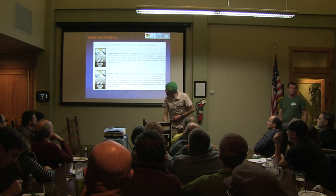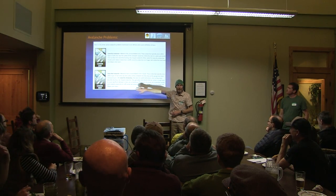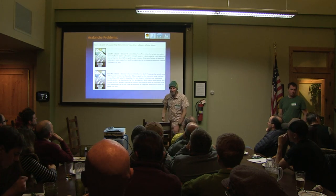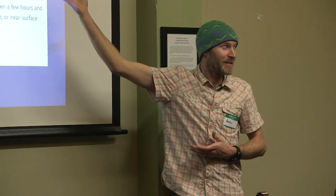And those avalanche problems can be anything from loose dry and loose wet, like we talked about at the beginning. They tend to be more manageable, easier to deal with. You start getting into wind slabs and storm slabs. These are the slab avalanches. But again, these are somewhat manageable. It's pretty easy to avoid terrain where wind slab avalanches exist. You're just like, oh, I'm not going to go to wind-loaded slopes. Great, done.